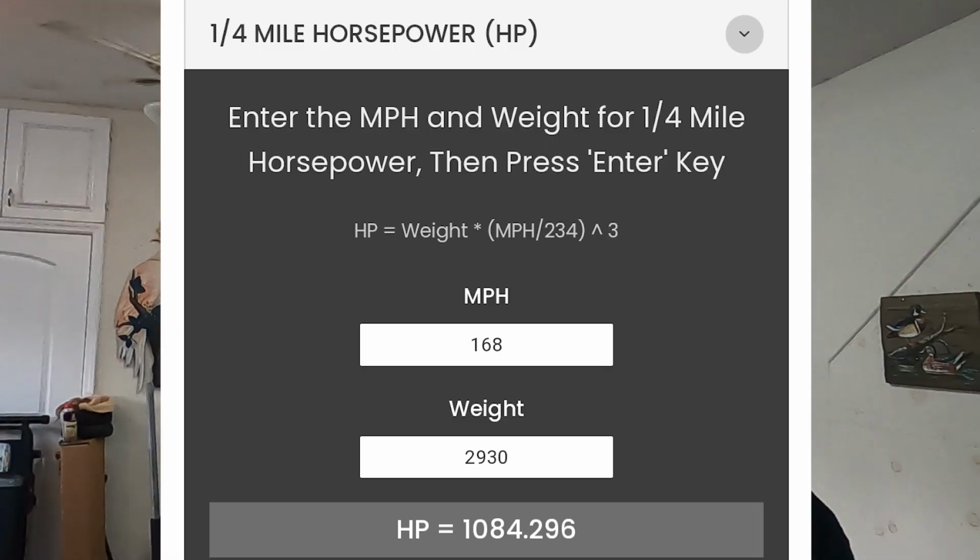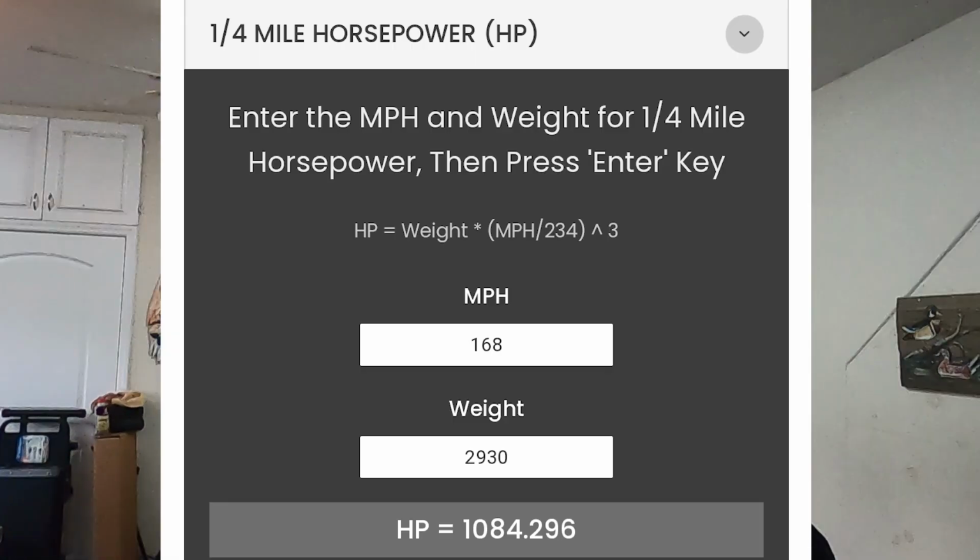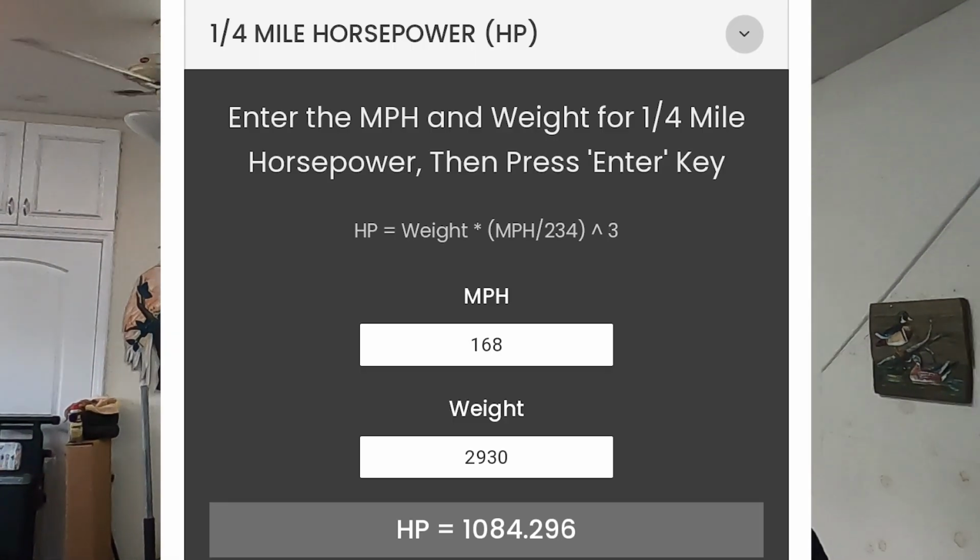This entire time the car has been running on a stock bottom end engine, which means it is a stock block, stock crank, stock rods, stock pistons. According to the numbers in the computer, according to calculations of speed and miles per hour and the weight of the car, we've equated the car to be making almost 1,100 horsepower. Now, it's crazy because, like I said, this is a stock rod and piston engine.